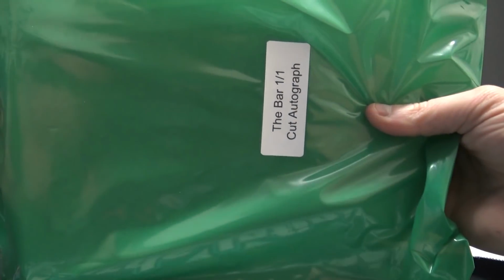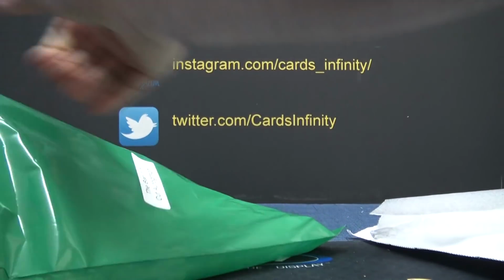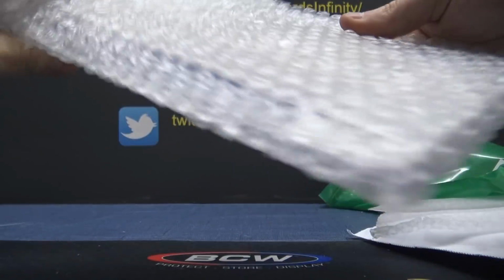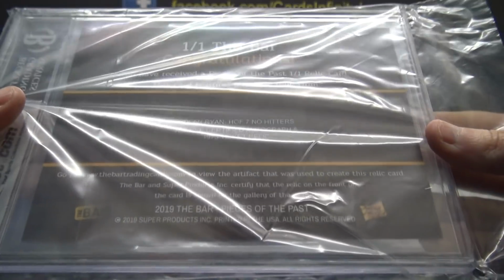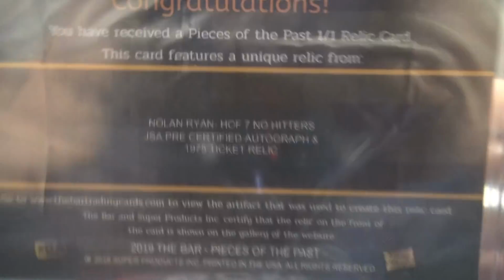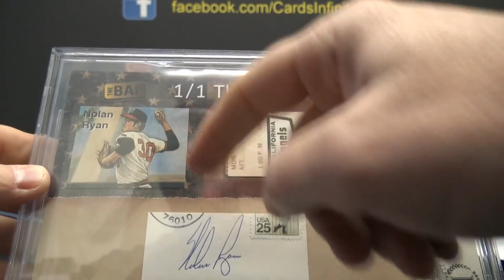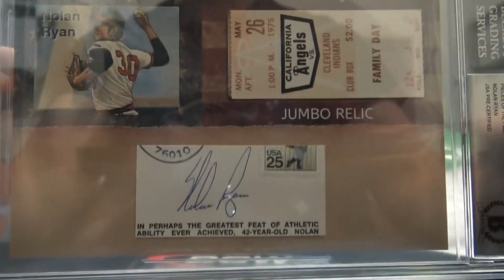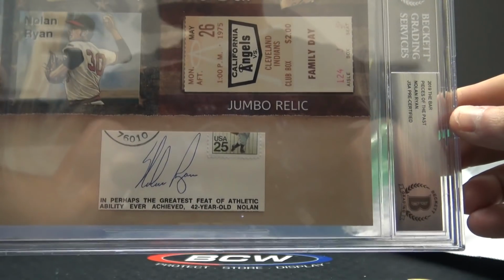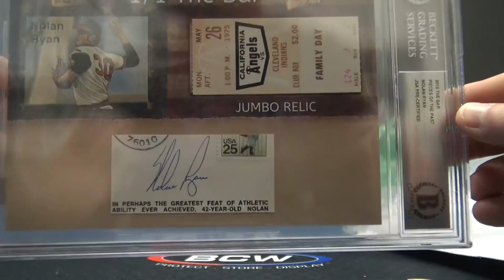I don't know if they accidentally put... Was that the seventh hit? And they're putting a second one in? Or do they only have five cards. Usually it's supposed to only have one of these. Nolan Ryan, JSA certified 75 ticket relic and autograph. Nolan Ryan, that's a 1975 ticket stub, card, and autograph. Oh, some have extra hits. Oh, okay. This one had an extra hit in it.